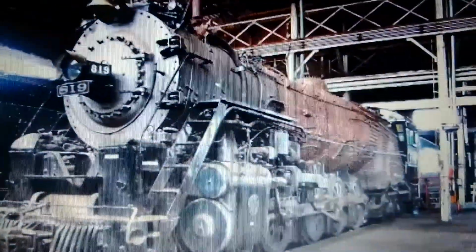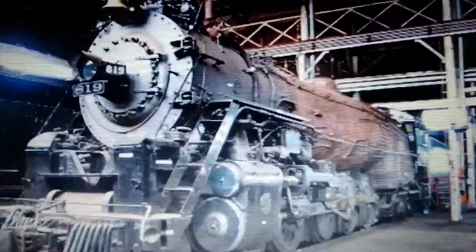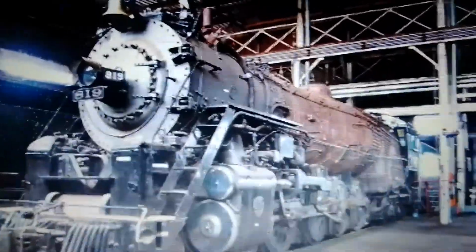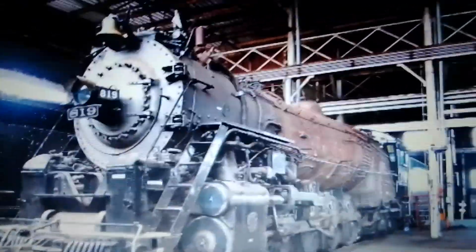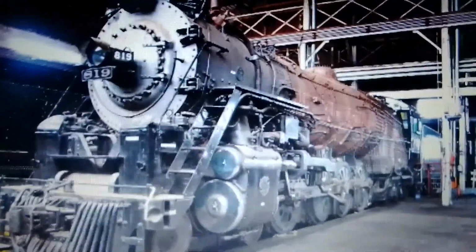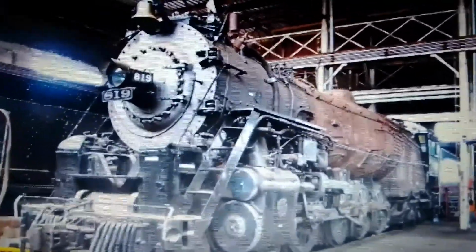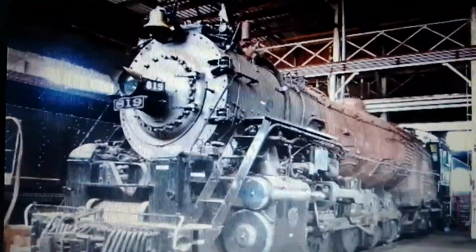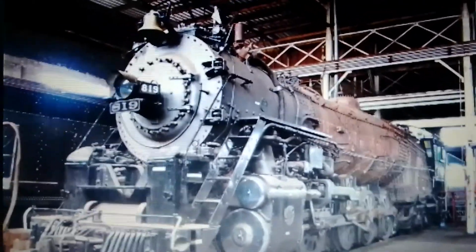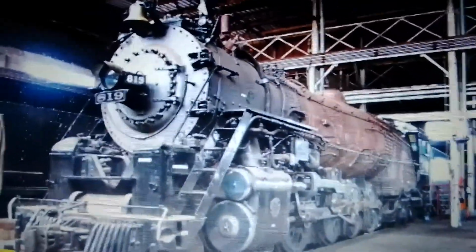Afterwards, the 819 was stored back at the Pine Bluff shops, now home of the Arkansas Railroad Museum. Now, there were plans to restore the engine back to operating condition, but due to very little funding, the restoration of 819 was very slow, until it came to a halt. So they had to change the restoration of the 819 from a full restoration to operation to a cosmetic restoration for display. And that cosmetic restoration still continues to this day.